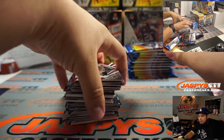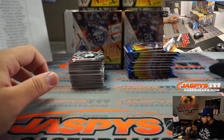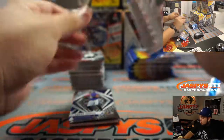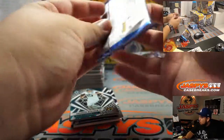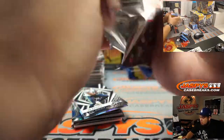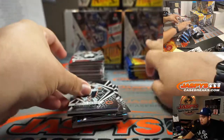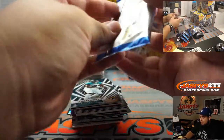Alright, TJ got the Lions. Alright, man, let's do it. Let's do it. Alright, that was one box there, guys. These packs are actually really easy to rip. I feel like it just slides out of your hand, so. Too slippery of packs. They open up fantastic.